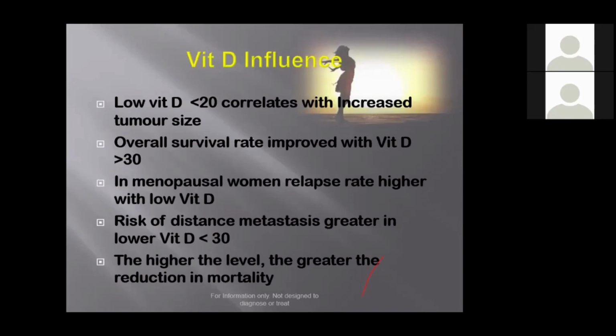Vitamin D. Now, not only is vitamin D very good for reducing how severely we might be affected by COVID, but when they looked at studies, they found that low vitamin D, in other words less than 20 nanograms, correlates with an increase in breast tumor size. The overall survival rate improved as the vitamin D levels increased. In menopausal women, if they had low vitamin D, their relapse rate was higher, their metastasis rate was higher. So the higher your vitamin D level, the greater the reduction in mortality and the better your chance of surviving breast cancer.